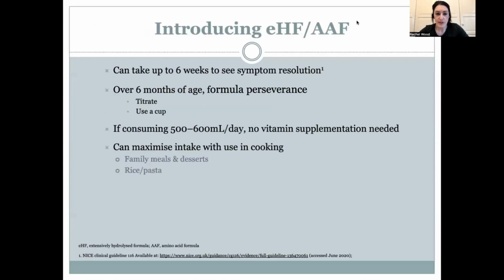So it can take up to 6 weeks to see complete symptom resolution, and that's why I'd always encourage parents to persevere for at least 2 to 4 weeks to allow symptoms to settle down. If they are consuming 500 to 600 mils of formula a day, then no vitamin supplementations are needed, as that is nutritionally complete. If they're taking less than that, perhaps they've weaned off breast milk and are a bit fussy with the bottle and the taste, or they're over 6 months.